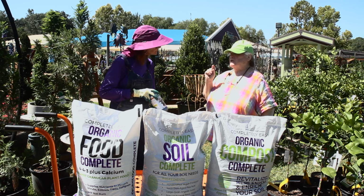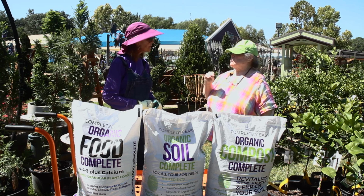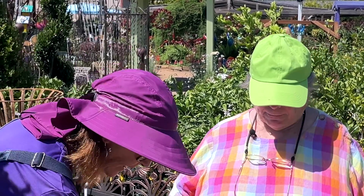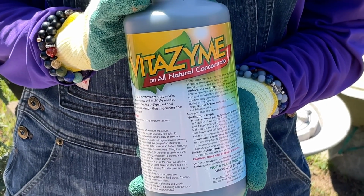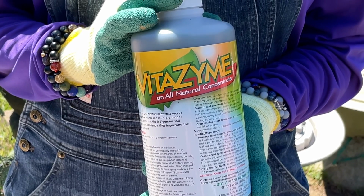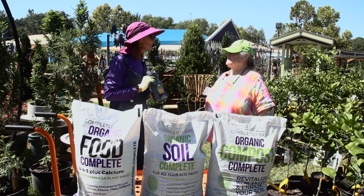And that is a really good point, that we ignore containers too often, especially throughout the winter. They have a high nutrient demand because every time we water, we're flushing those nutrients out in addition to what the plant is using. So containers need even more attention than some of our in-ground plants do. Perfect. And then we have the Vitazyme. Same thing. Get those vitamins and minerals in there. Yes, absolutely. And then here's the foliar, which I know is probably your favorite.